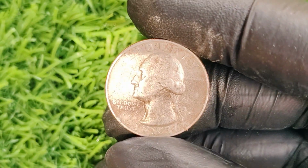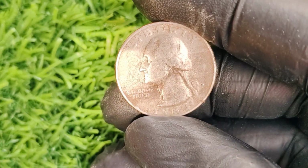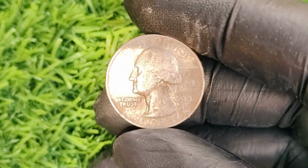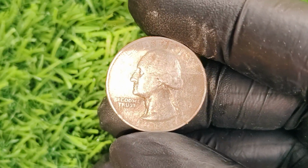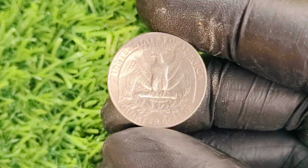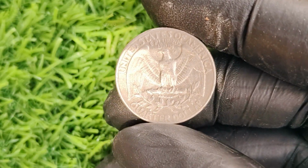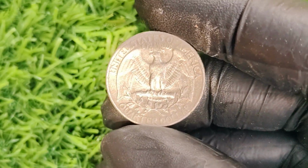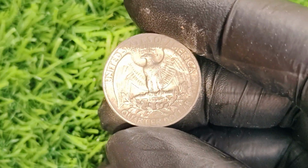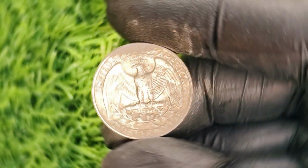Grab your coffee, kick up your feet, and whatever you do, don't spend that change in your cup holder just yet. Why? Because sitting in your pocket right now could be a tiny metal jackpot worth $1 million. And nope, I'm not talking about gold bars or rare diamonds here. I'm talking about a 1983 Washington quarter. That's right, 25 cents that could make you a millionaire.